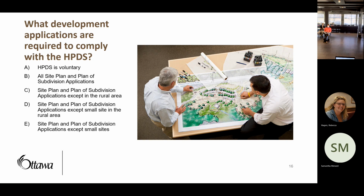What development applications are required to comply with the high performance development standard? A, it's voluntary. Any takers on A? B, it's all site plan and plan of subdivision applications. C, it's site plan and plan of subdivision applications except in the rural area. Or D, it's site plan and plan of subdivision applications except small sites in the rural area. Or E, it's site plan and plan of subdivision applications except small sites. So anyone want to shout out?